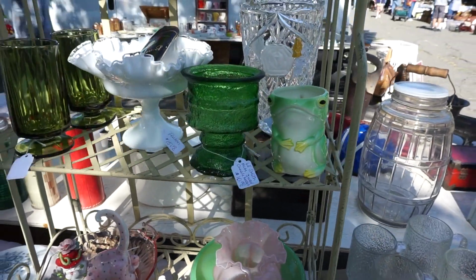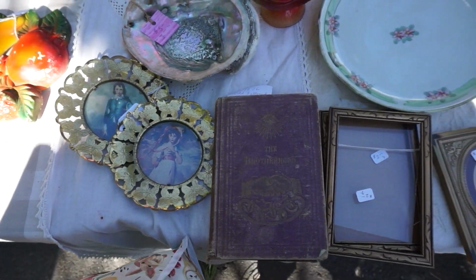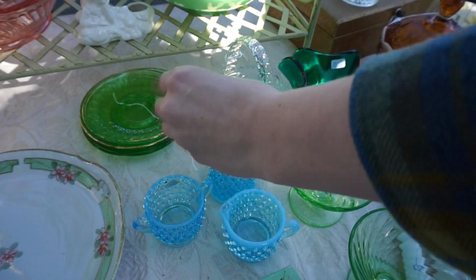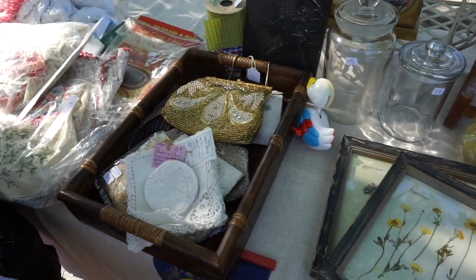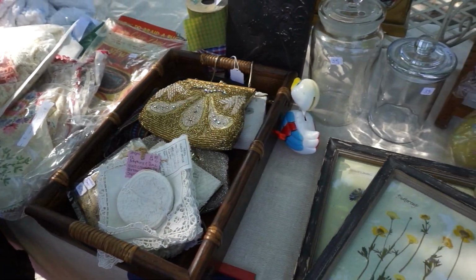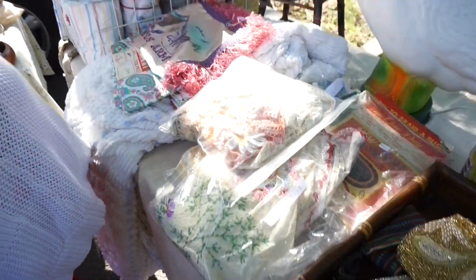They had a shelf with uranium glass on it too. See, that bottle is almost perfect, but it's blue, and I don't do blue. Yeah. I just went clear. Ooh, fabric.